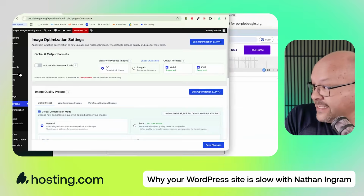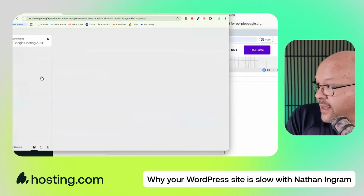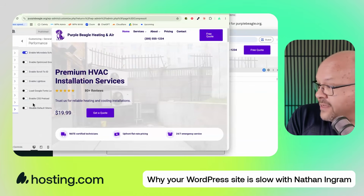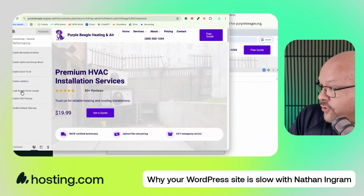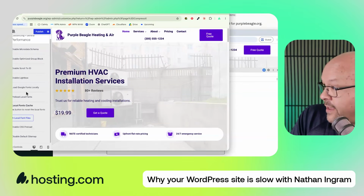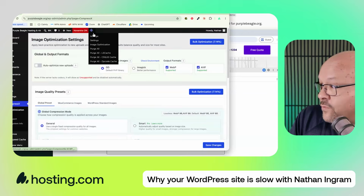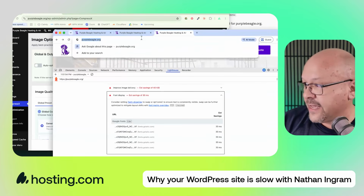So this is a Cadence site, and I know that Cadence actually offers, under general settings and performance, and most good themes have something similar, an option that allows you to load Google Fonts locally. We're going to toggle that on and hit publish, and that ought to deal with a lot of our issues with some of those fonts loading. So let's once again purge our cache. We're doing one step at a time to see how this is impacting our page speed.